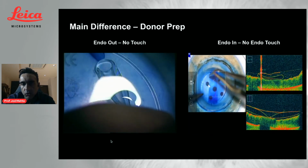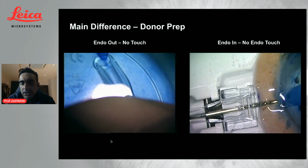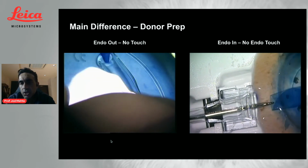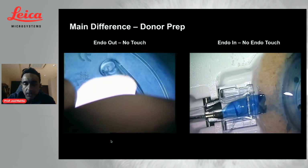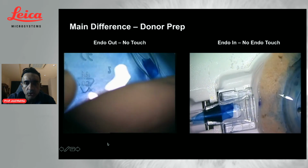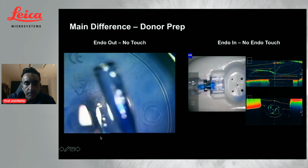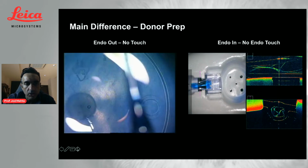And this is one of the advantages of using OCT here. You can ensure you have the right amount of fluid, and then this is loaded up into a cartridge. In this example, it's loading up into the EndoGlide, but you can load it up into an IOL cartridge as well. This is a big difference between the two techniques, endothelium in and endothelium out, where endothelium out is sucked into a glass tube.